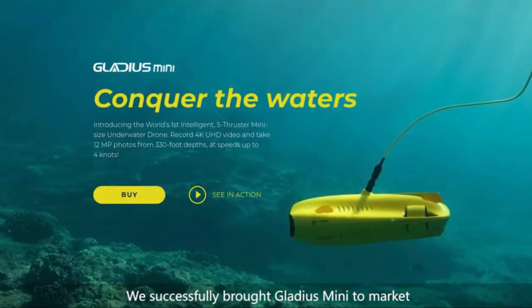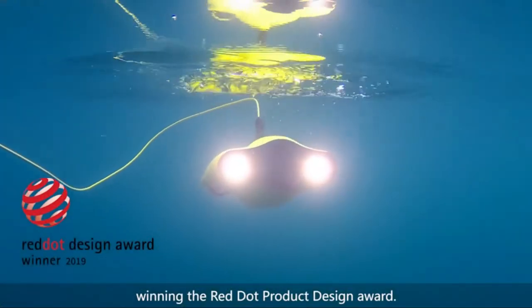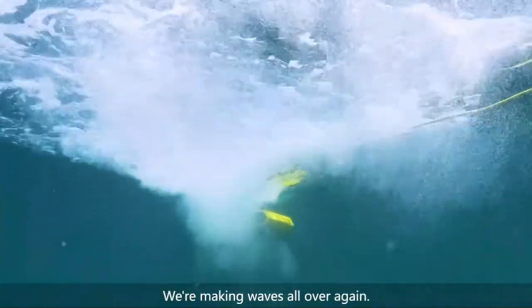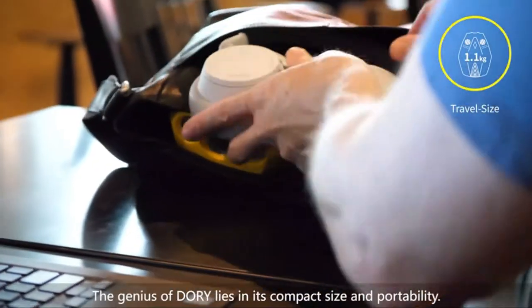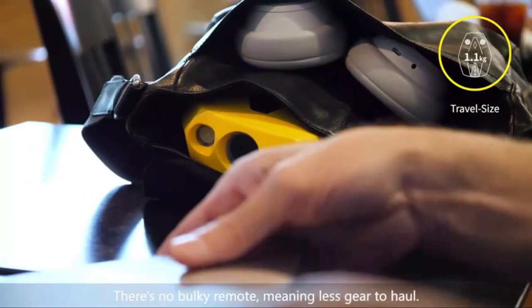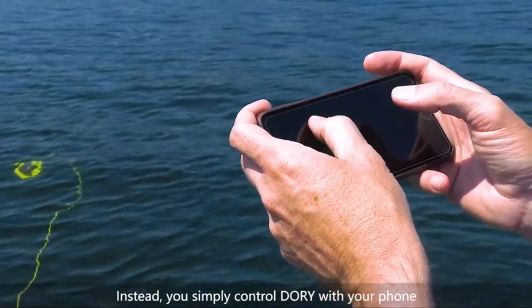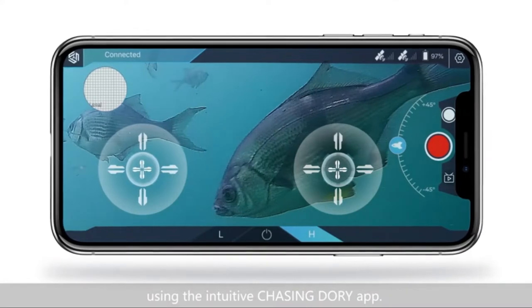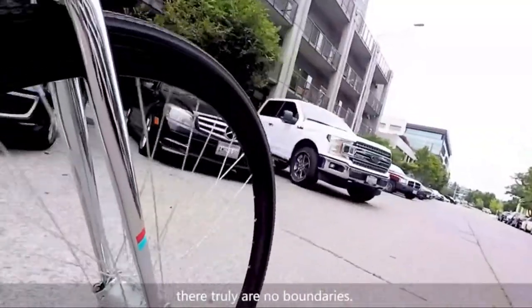We successfully brought Gladius Mini to market, winning the Red Dot Product Design Award. Now, with Dory, we're making waves all over again. The genius of Dory lies in its compact size and portability. There's no bulky remote, meaning less gear to haul. Instead, you simply control Dory with your phone using the intuitive CHASING Dory app. With Dory in your backpack, there truly are no boundaries.